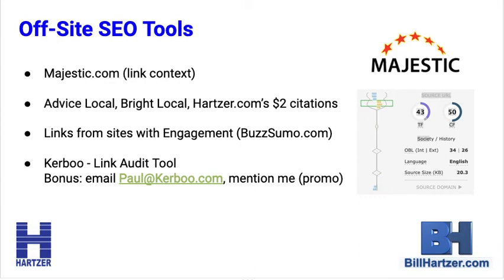And that's the OffSite Tools. We talked specifically about OnPage SEO for 2020, OffPage SEO for 2020, and OffSite and OnSite SEO for 2020. That's what I have.